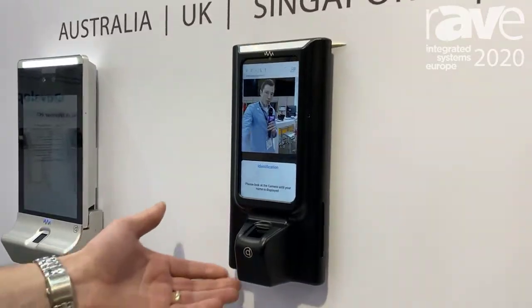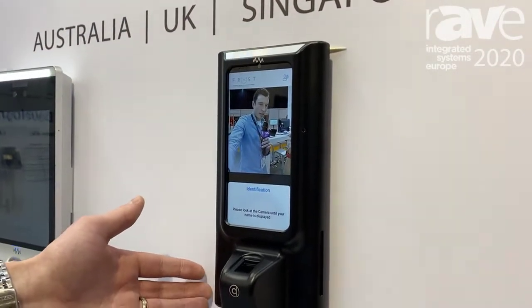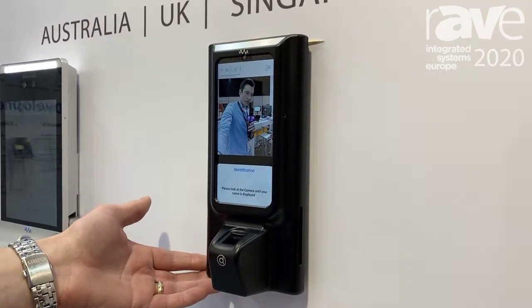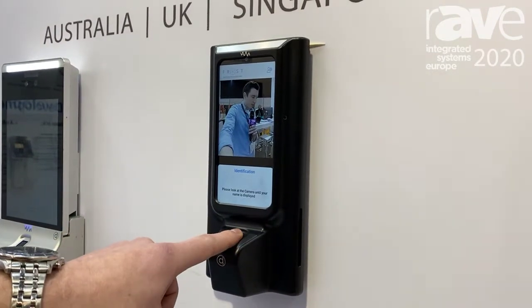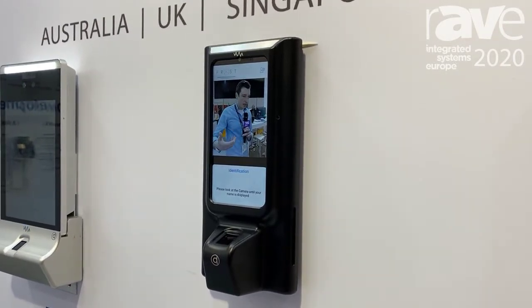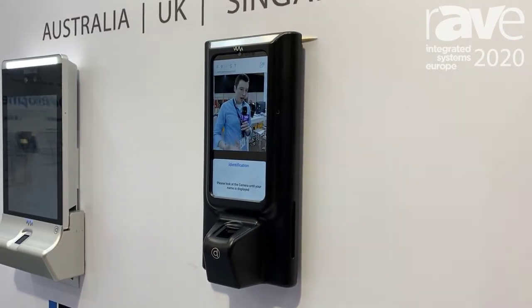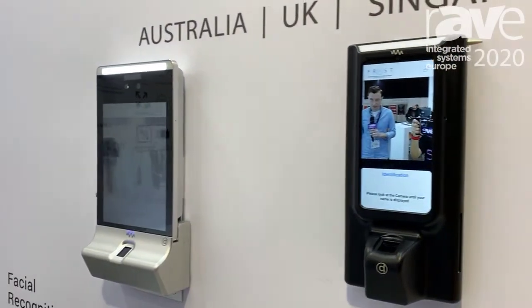This moves on to a more robust unit that's used in very high-end commercial applications such as custodial, prisons, stadiums. It uses multispectral imaging fingerprint technology, which is very high performing and goes several layers below the skin over other technologies. So if you've got dirty hands, worn, grime, dirt, it performs very high in those challenging conditions.